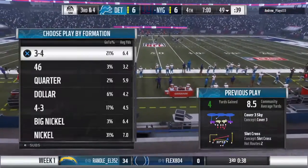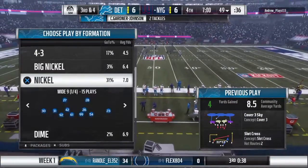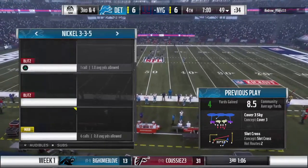Welcome back now here in East Rutherford. All even as we get ready to start the fourth.